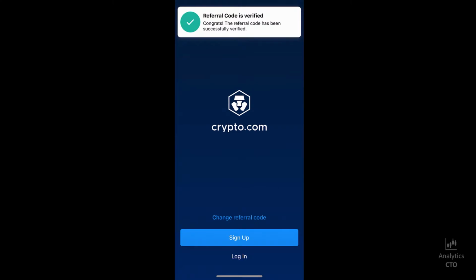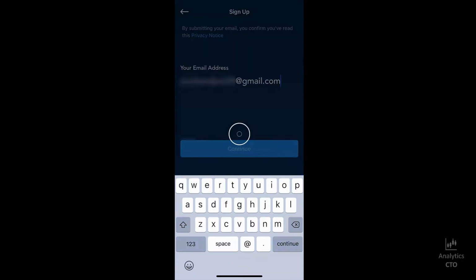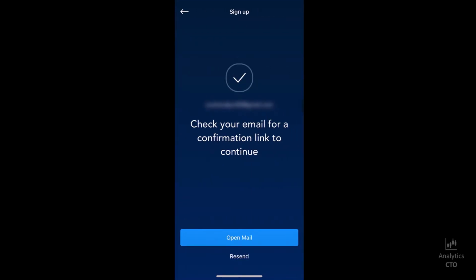You can see the code's been verified, and we'll go ahead and click sign up. Now we'll enter our email address and hit continue. This will validate the email address and make sure that it hasn't been used in a previously created account. Once that's successful, it'll email you a confirmation link.